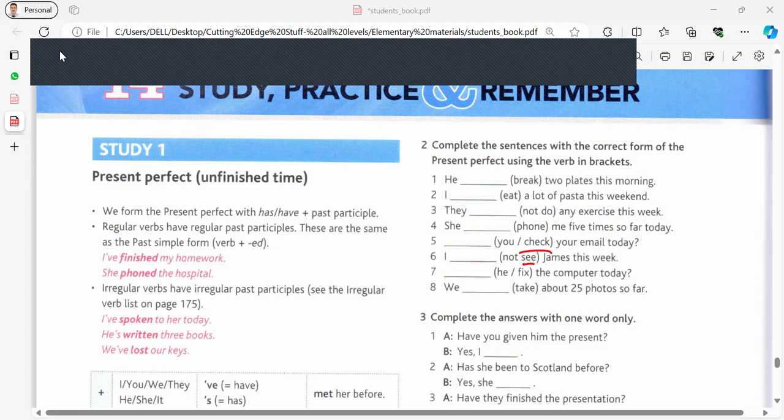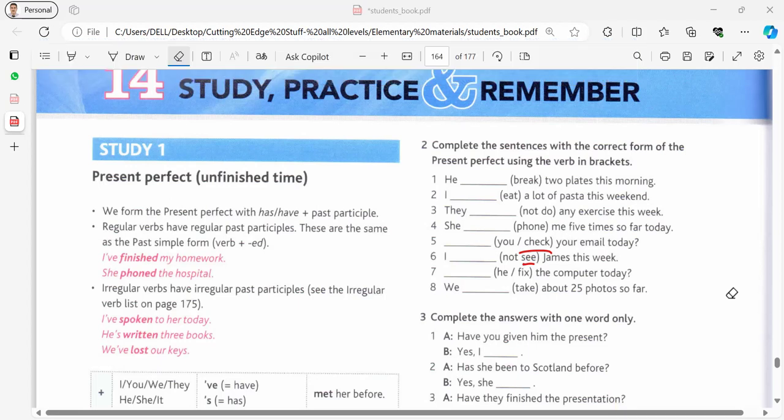Okay. I have done my homework, and I have sent 30 messages. Perfect. And you can say today, this morning, so far today, and use time phrases: so far, today, this morning, this afternoon, this weekend. You know? Okay. Yes, go ahead. I have eaten a bit of pizza so far today.